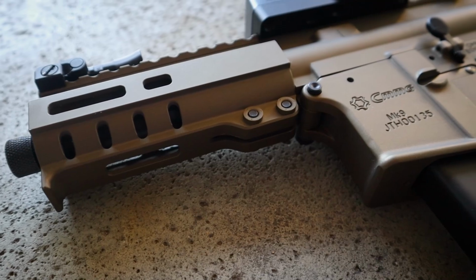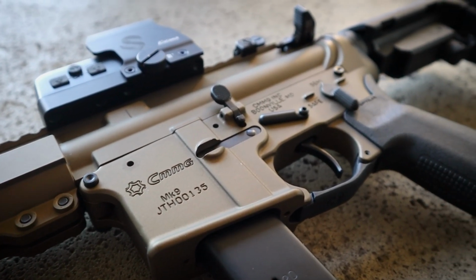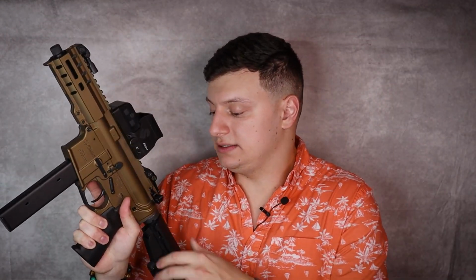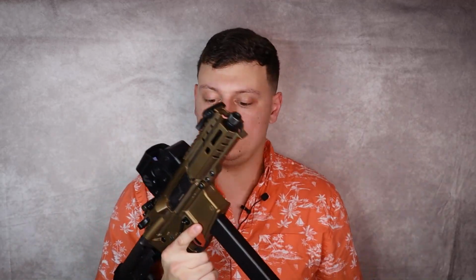Now it's still an AR9, so you do have some of the upsides and downsides with that, right? You have the friendly AR controls that you're definitely used to. You have a traditional buffer tube on here. It's actually shortened, which is kind of cool. With a shortened buffer, it allows for very quick deployment if that's what you want to use it for. Now, the CMMG Banshee comes in several different configurations. I got the 4.5-inch barrel variety with the burnt bronze finish. Also got the Colt mag lower.